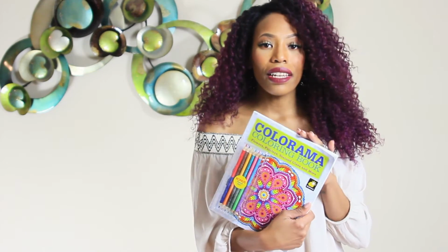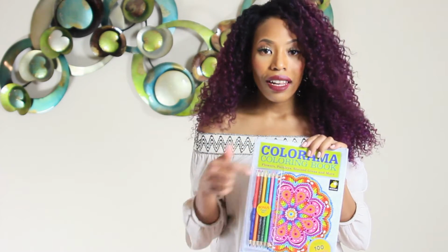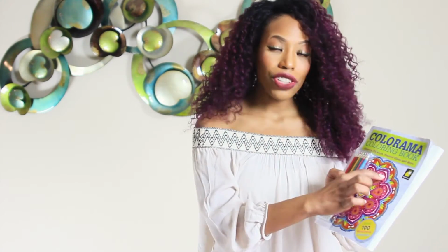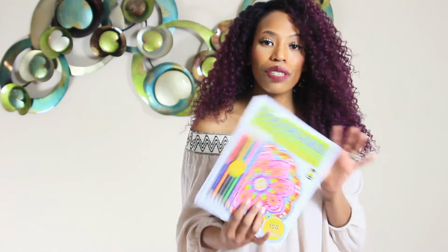I actually haven't gotten a chance to use it yet, but I am very excited about it. One of the ideas I was thinking about was coloring one of the pictures in here and going to Michael's or some other craft shop and getting a photo frame, like a frame that you would put a picture in, and getting some type of cloth print and then placing the picture I color on top of it and kind of just framing it.